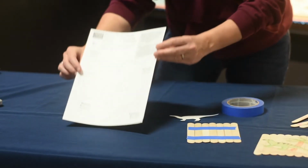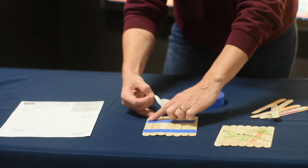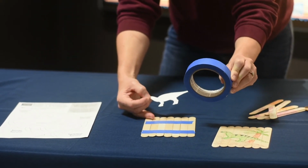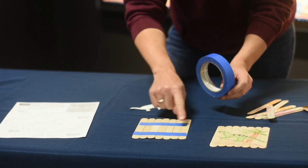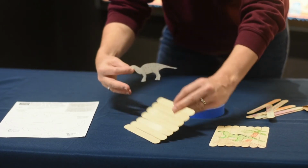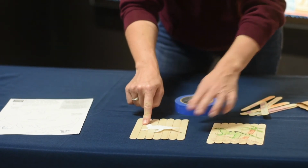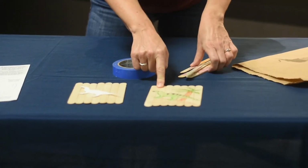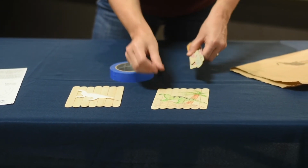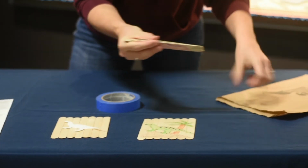Another activity in the kit is to use wooden craft sticks to make paleo puzzles. You can create a puzzle of animals that lived during the age of the dinosaurs using the stencil page in your kit. To make a puzzle, you line up your 7 craft sticks in a line and tape the back together like this. Turn it over and use your stencil to outline the shape of the dinosaur. Then you can color it in and make a scene for your puzzle. When it's all finished, take the tape off and you will have a number of puzzle pieces.